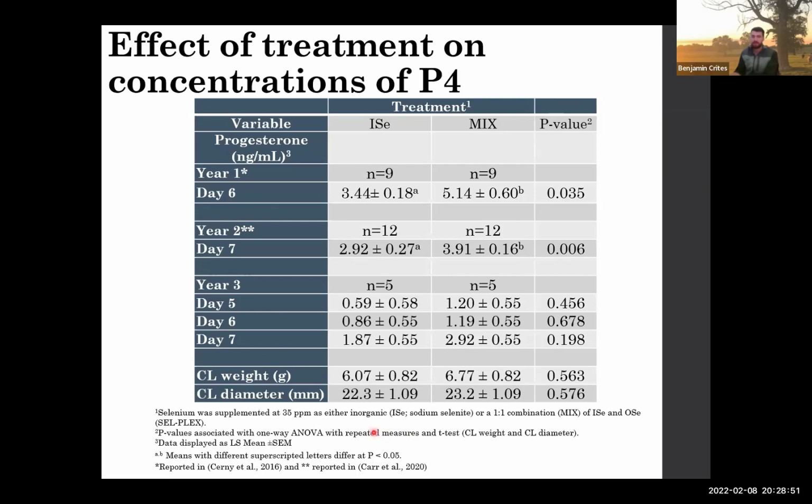The other thing I would like to highlight here is, although we have this numerical increase in the concentration of progesterone on day 7, that was not due simply to a size difference in the CL. Those CL were very similar in size in terms of weight and in terms of their overall diameter.